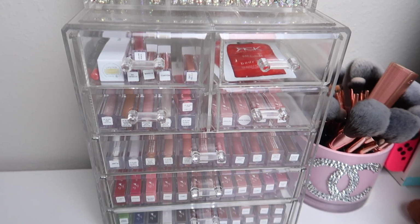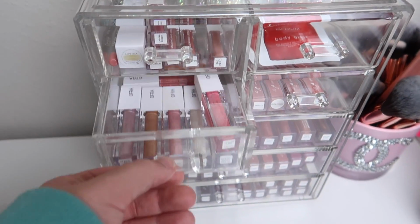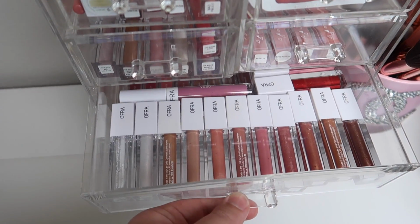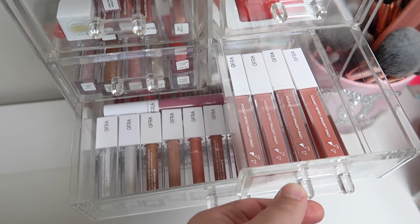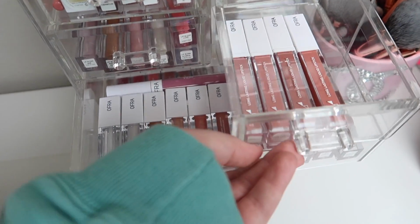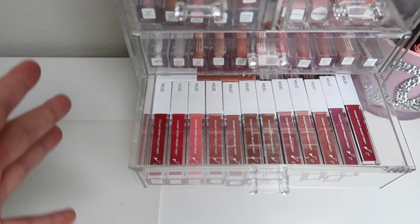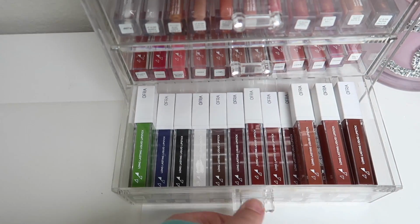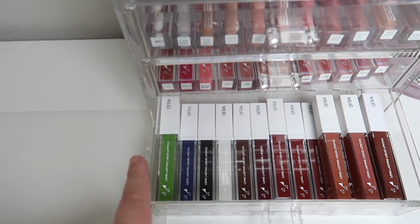And then this one has all of my Ofra lippies. So I have some minis here. I have a bunch of their lip glosses. I love Ofra's lip gloss formula. It is amazing. I have some of my go-to liquid lips from Ofra, and then I also have some deeper reds and other pinky toned lippies. And then we have some even deeper berry, vampy shades, as well as some fun colors.